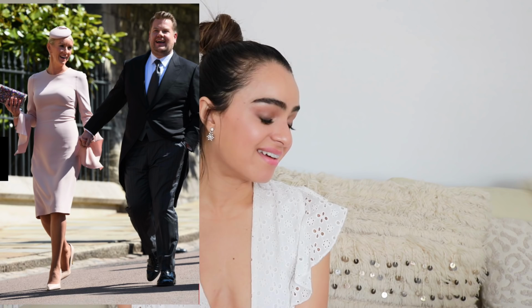I love this hat. One of my top picks for sure for this whole wedding guest, because she really stood out to me. I was like, whoa, you were just drawn to her. I think it was the yellow, her makeup, her hair, everything. I think she looked great. I even was like, oh, George who, you know? Now we have James Corden and Julia Carey.